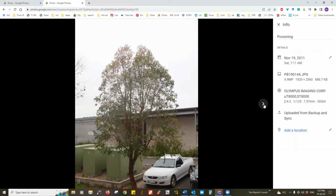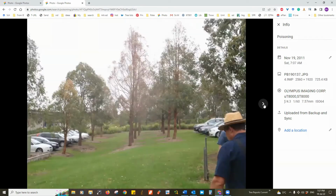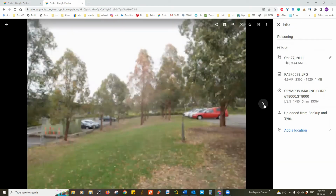We had a spray rig malfunction at Richmond TAFE, and it had spilt herbicide underneath a whole pile of Ginkgo biloba, and that's all we could do, is wash them out. It set them back probably 4 or 5 years, but they did recover. So it is possible to get them to recover from that sort of damage.